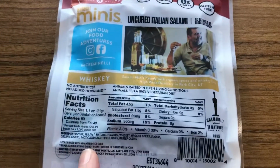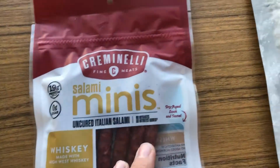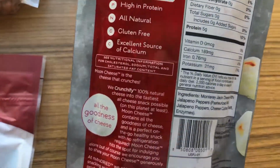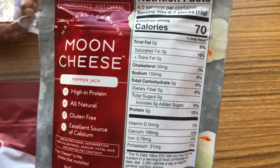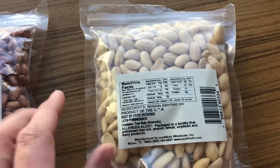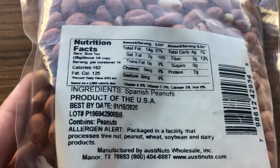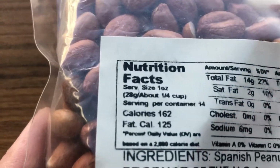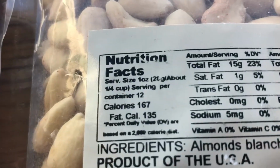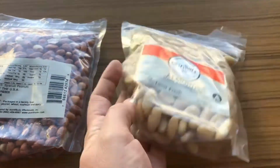And I think this is the only one that they do, which they consider 0 carb, but it still does have sugar in the ingredient list. And then if you've probably seen moon cheese before, I can link these down below as well. These are 0 carbs. And typically on any kind of nuts, those are going to be about a 1/4 cup serving. If you can look here, you can see that 1/4 cup here. And same thing over here, 1/4 cup.